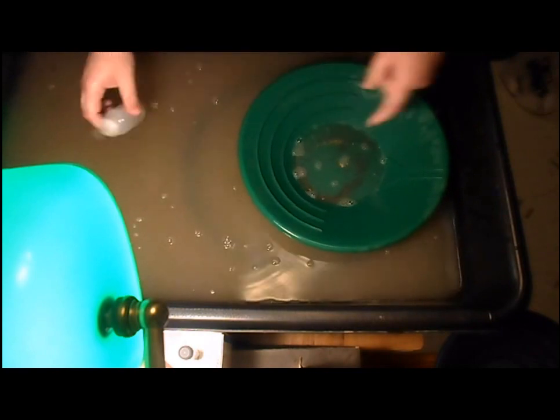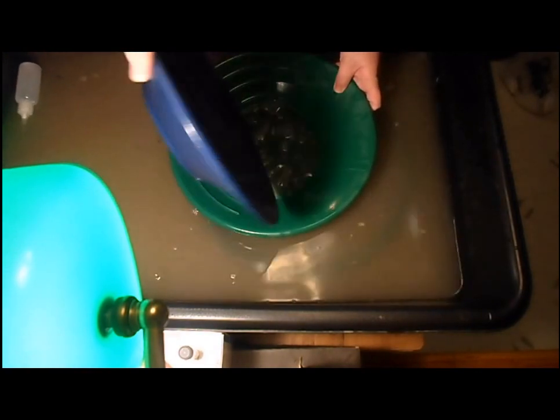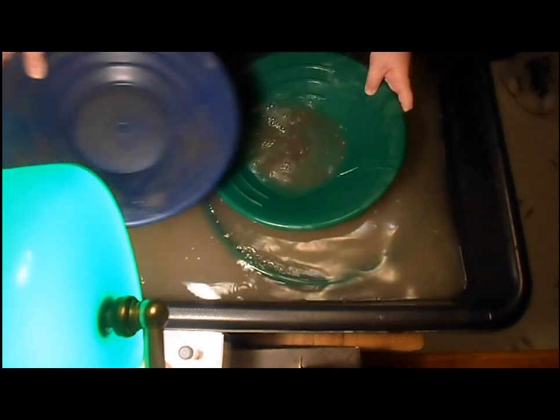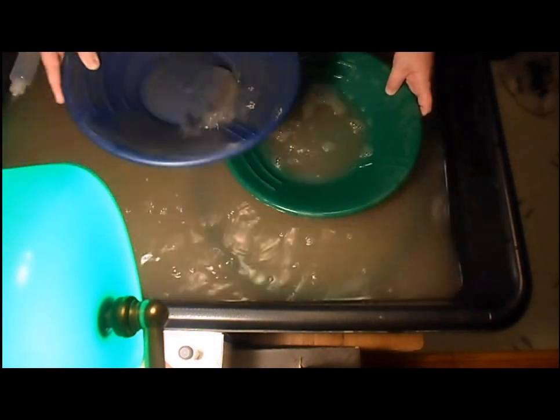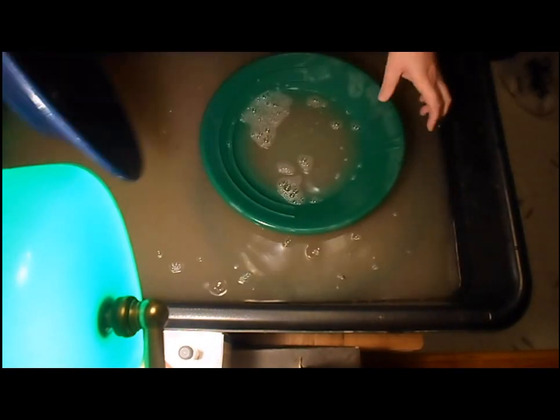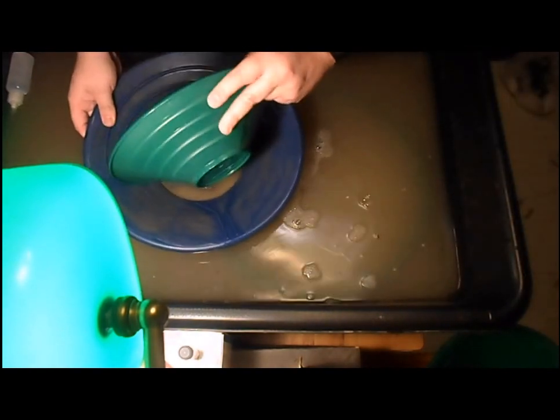Okay, so that's everything that was in the other pan, and then this is that first dump that we did. Get all that gold into one area here. Alright, we'll go through that a little more later. And now let's get back to this dirt.